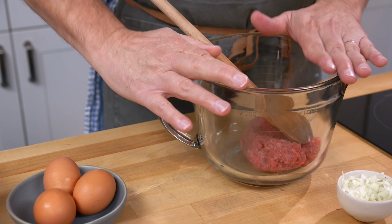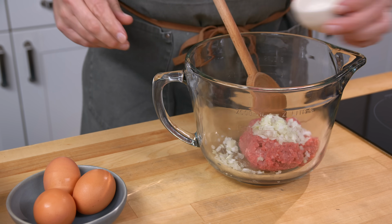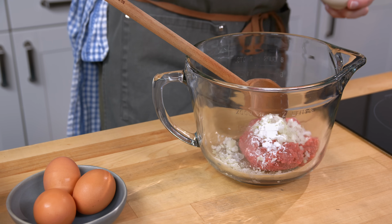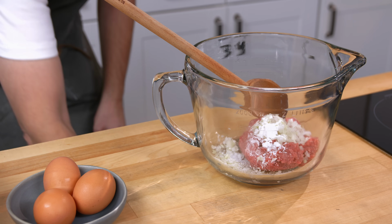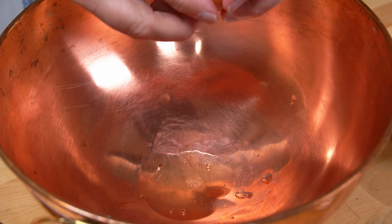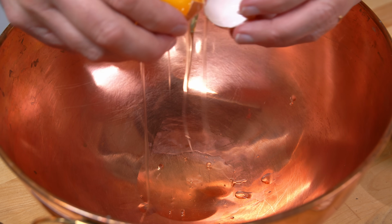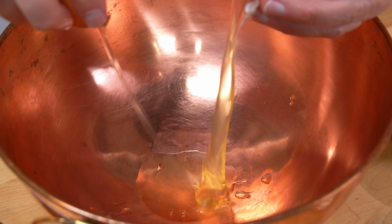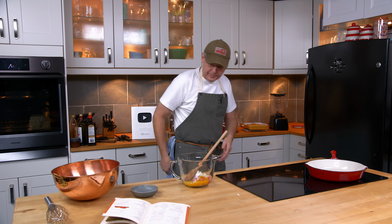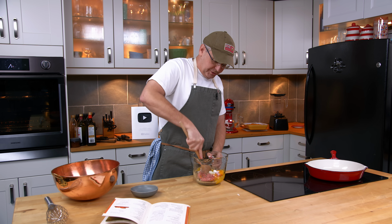We'll never know. So in this bowl, I've got half a pound of ground beef. To that, I'm going to add onion, baking powder, and salt, and then the yolks of three eggs. And the whites go in the copper bowl because we're going to whip those separately. And the last yolk, now I'm just going to mix this up and we're going to beat the egg whites separately.